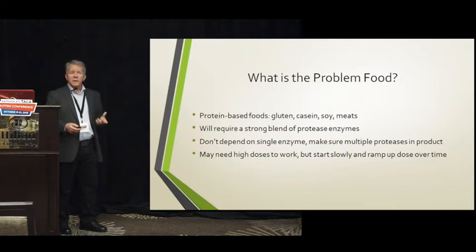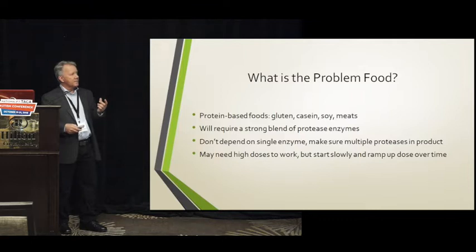If you're wanting to use enzymes to address the problem, you have to pair up the right enzyme for the right food. So for lactose in dairy, it would be an enzyme that breaks down lactose, which is called lactase. If it's the casein in the dairy that's causing the problem, then you need a protease enzyme, an enzyme that breaks down proteins. So again, this is where it gets a little dicey and a little confusing.